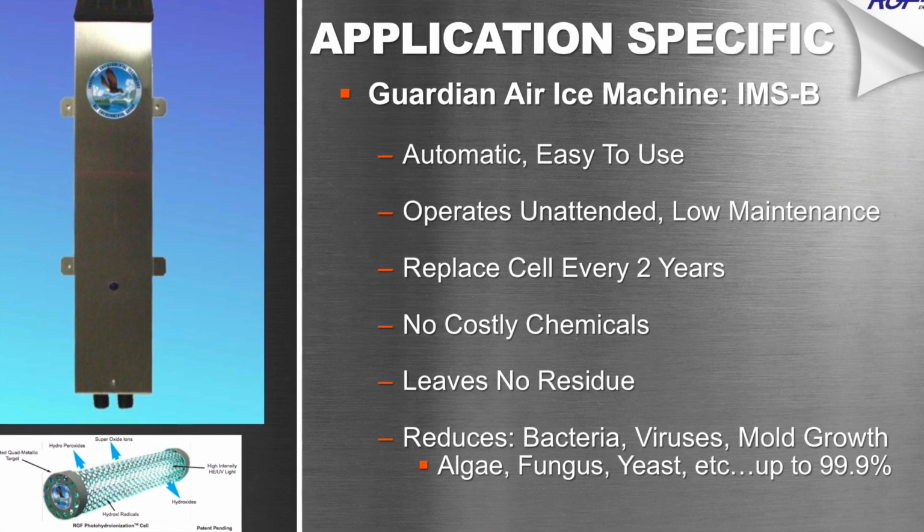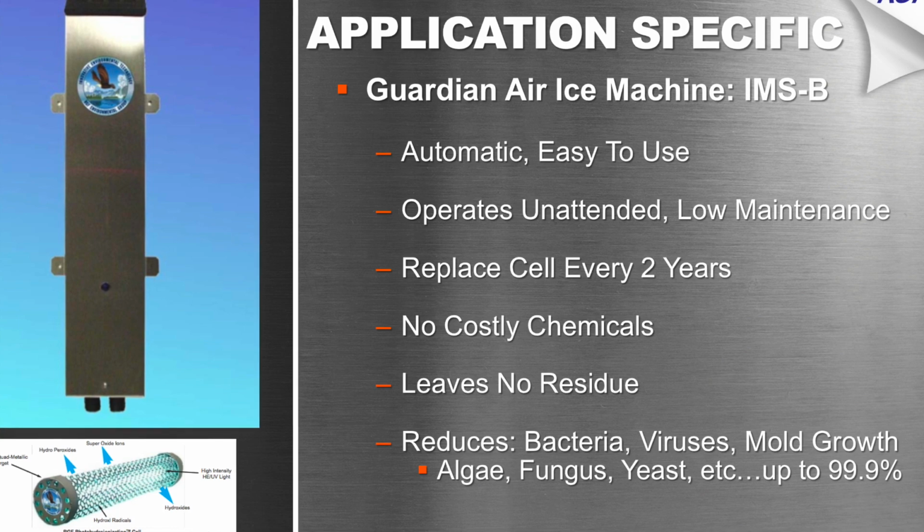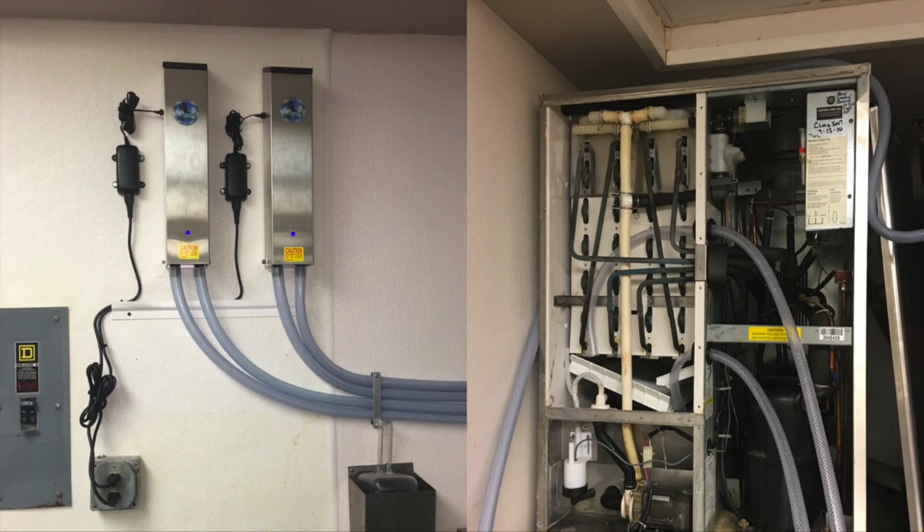The Guardian Ice Machine is actually installed exterior. So you have a Guardian 5-cell installed on the wall, and then you have 2 output hoses as shown here. The output hoses will treat the collection area and harvest area, the 2 common places we see growth, and you replace this cell every 2 years as well.